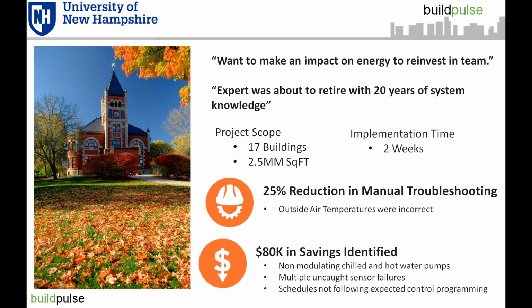Now these guys, if you remember, had been very, very proactive. We were pulling out something like 150,000 data points, and yet we still managed to help them save 25% in terms of their troubleshooting time. And even though they've been heavily working on optimizing their buildings, we still managed to find things their own experts couldn't find, and found $80,000 in savings during the first quarter after deployment. And again, this is another client that is expanding their scope right now.